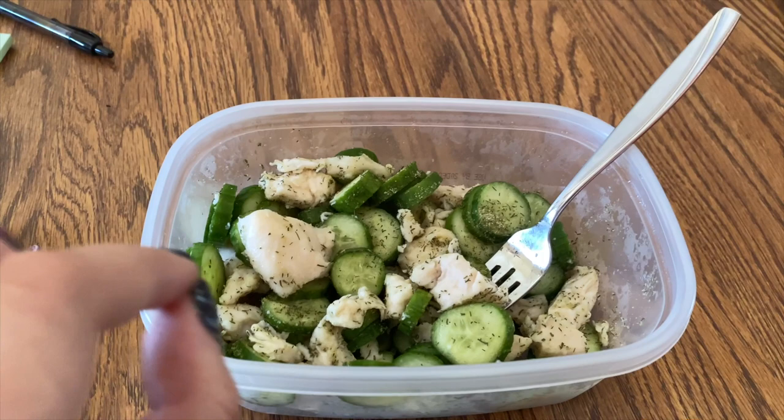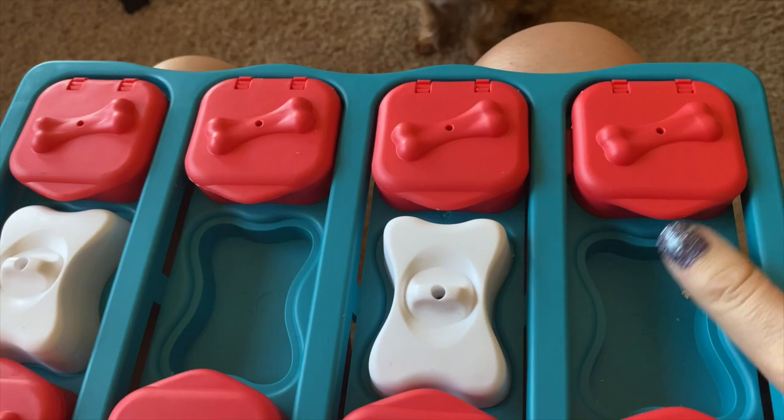It's time for educational enrichment. Here you go, kid. Here's your puzzle. Okay.